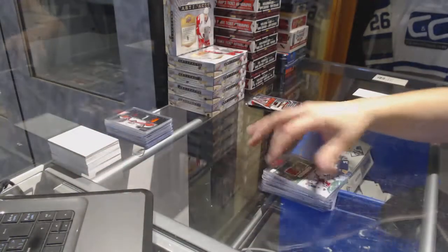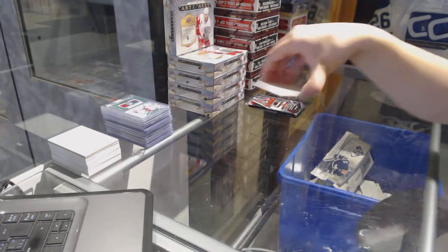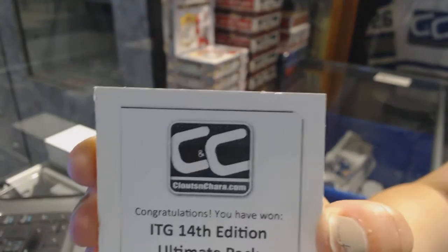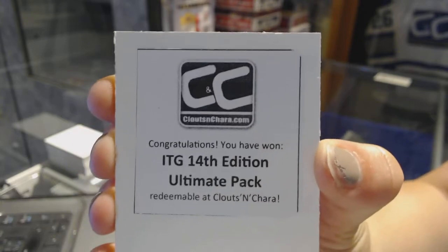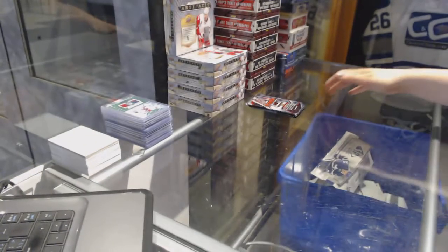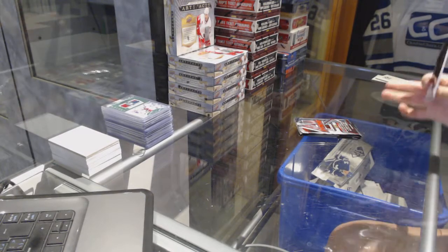All right, let's see what these packs are. Actually, we'll do the box first. A 14th edition ultimate pack. That's not bad. All right, let's see what's in these packy-packies.